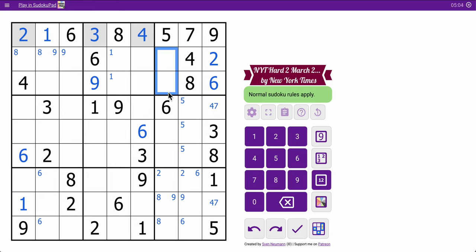Okay, well, that's a pair. 1 and 3. Which I can't do much else with at the moment. Let's see. 2 can't go here, so 2 goes here.